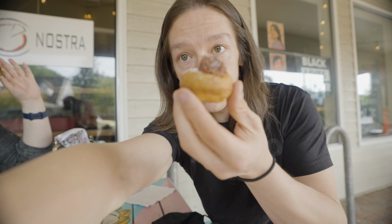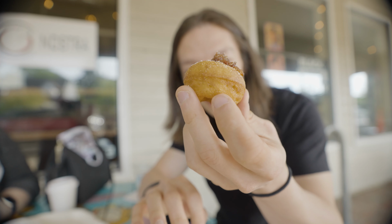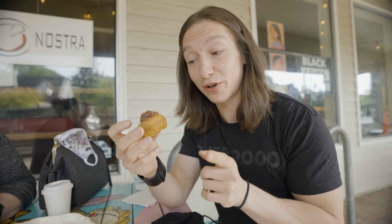So, Sarah here was like, "Hi. Try the maple bacon one first." Let's do that. That would be this guy right here. And what's cool about these is that they're made to order, so these are warm right out of the fryer.